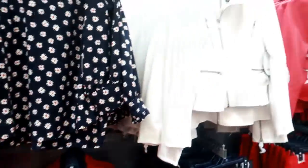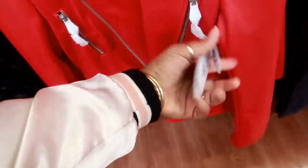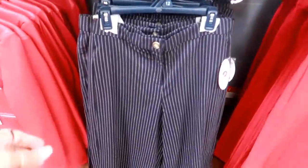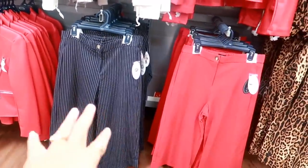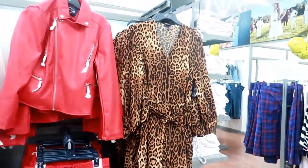You have red and you have white. And these are $40. You have these pants. They have the big bottoms, so like bell bottoms. 29. That's what I'm trying to say. Flared, like the flared leg. You have the red. And then look at this outfit right here.